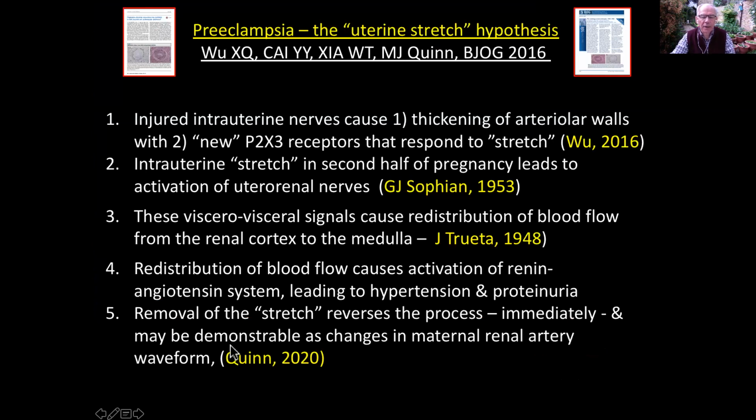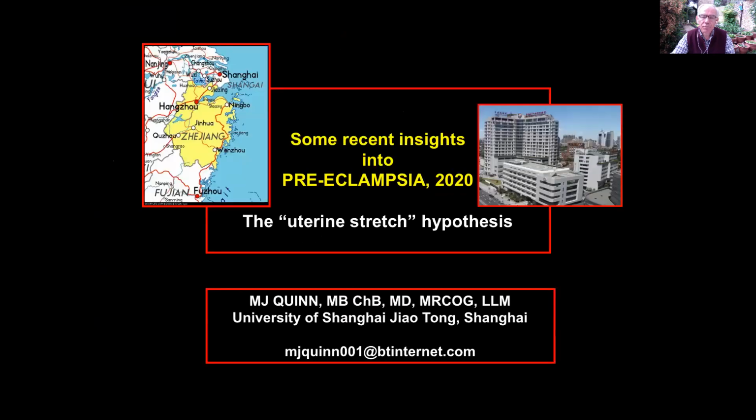We think this is approachable in experimental terms, and we may be able to demonstrate changes in maternal renal artery waveform during pregnancy and at the time of delivery, which would be critical in this context. So we think two historical and two new observations may shed a little bit of light in terms of the etiology of preeclampsia. We think it's better viewed as a disorder of uterine stretch rather than as a disorder of placentation. The emphasis has been on the histological descriptions of the placental bed since Hertig's observations in 1945. We think simply the uterine stretch is a better model, a better way of looking at preeclampsia in these terms.